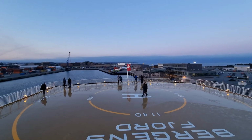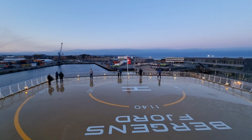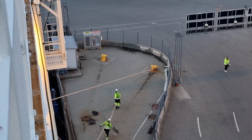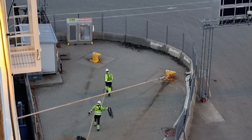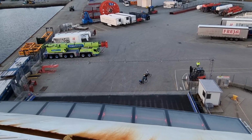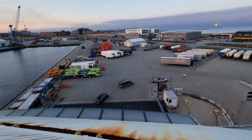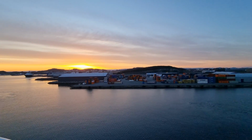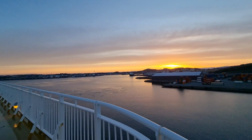But if you want to experience the sailing between Stavanger and Bergen, which is definitely the most interesting part and perhaps the most beautiful part of the whole journey, you need to get up at this hour. Fjordline only stops about half an hour, 45 minutes in Stavanger before they continue the journey up the coast to Bergen. Well, let's show you some of the beautiful scenery that you can expect to see on the sailing from Stavanger to Bergen.